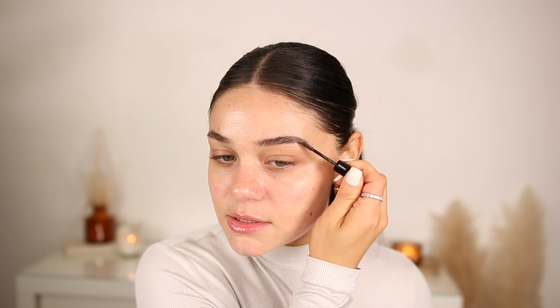So I already did a little bit of my brows off camera really quickly. I'm just gonna go in with the e.l.f. Wow Brow. One of my favorite brow gels because it gives a little bit of color as well as fibers to the brow hairs. So it kind of just mimics a fuller brow and mimics a little bit more hairs, which who doesn't want that? I'm just gonna brush them up.